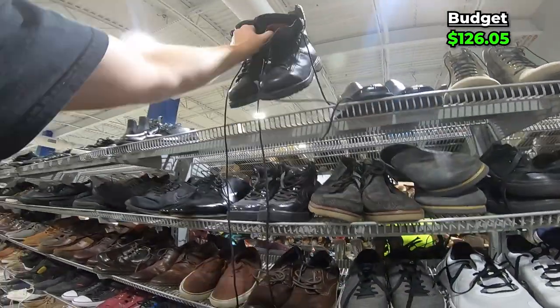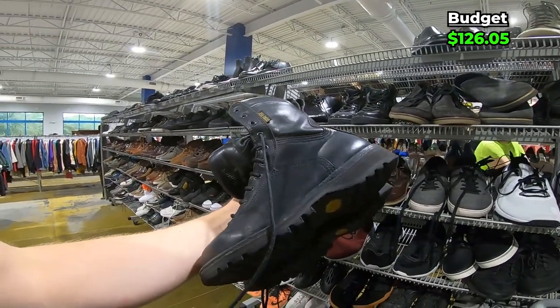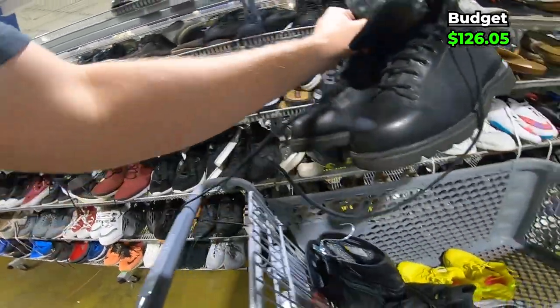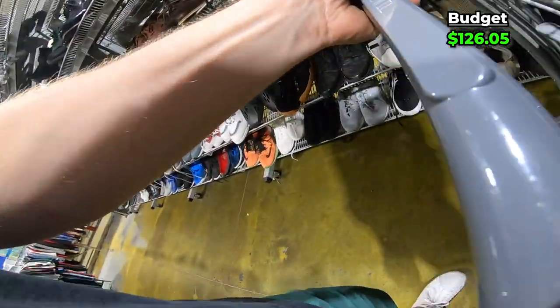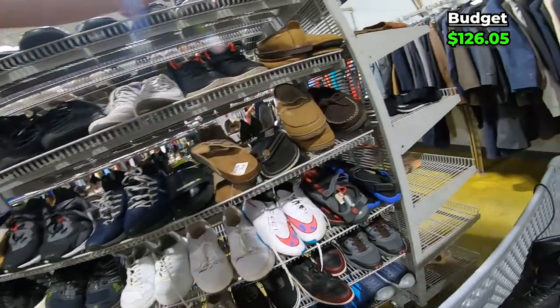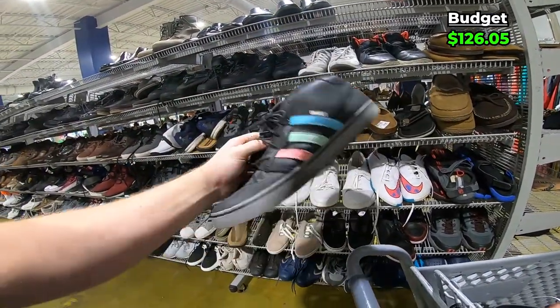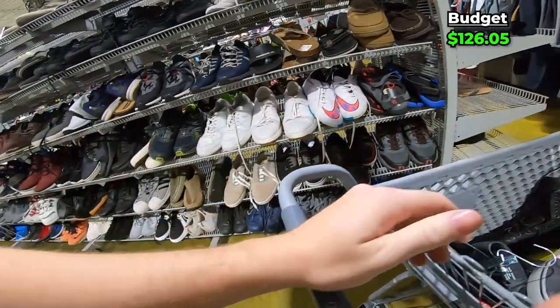Oh, and there's more Danners right next to him. These are $30, also Gore-Tex. Adidas Gnarly for $15. Maybe worth looking up.